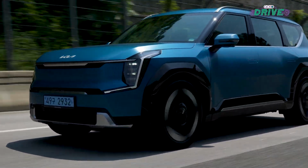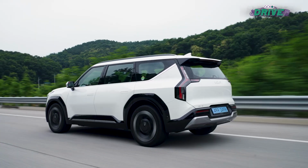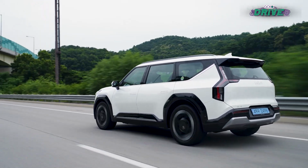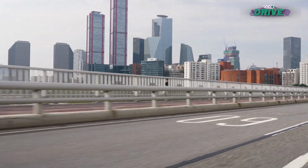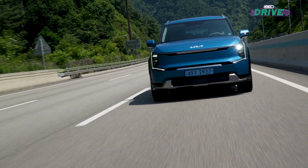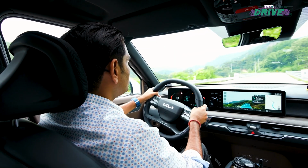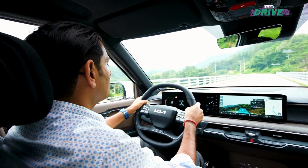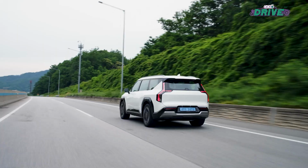The Boost takes combined torque to 700 Nm on the top spec all-wheel drive model. And while the regular dual motor car can go 0 to 100 in 6 seconds, with the Boost it makes it quicker, achieving it in 5.3 seconds. And that's incredible for a car that can weigh between 2.4 to 2.6 tons.